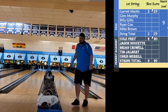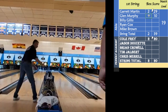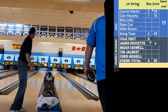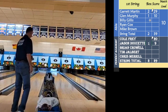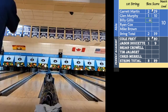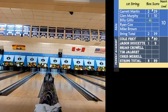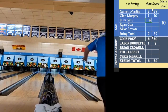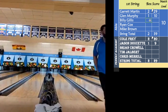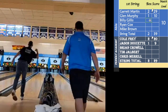Fenway Academy in the dark blue, that's a beautiful 10 pickup for Murph. And a 9 for Doucette, one of 2 goofy-footed bowlers here. I was saying that in total pinfall, Fenway Academy averaged 582, Able 578. That's a difference of less than a pin, 116.4 versus 115.6, I think. Anyway, Fenway Academy got here by virtue of a bye. They won the division.